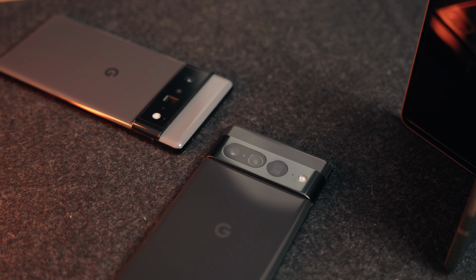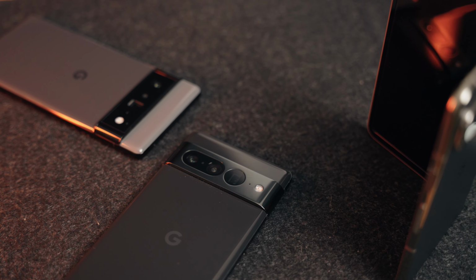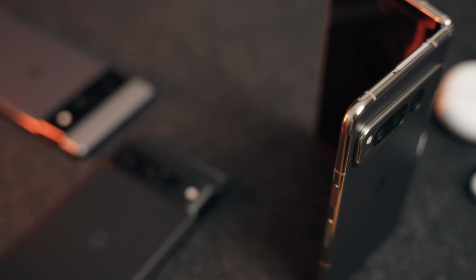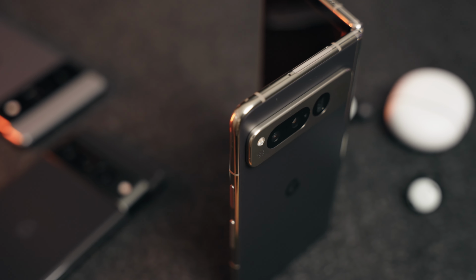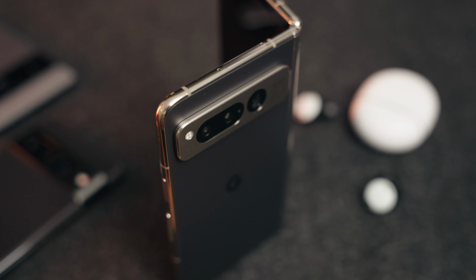At the top of this video, I asked you a question. I said, has Google done enough to warrant a successor? And I honestly think they've generated enough interest to see this new foldable line through. For the Pixel Fold to be their first iteration, for this to be their first foray into the foldable market, I think they've done enough, and I'm looking forward to what they do next. I think they're off to a great start, and I have high hopes for what the Pixel Fold 2 or the Pixel Fold Pro will be.